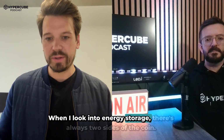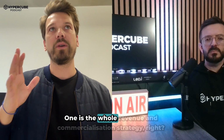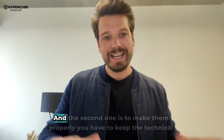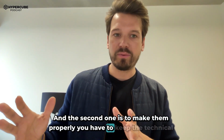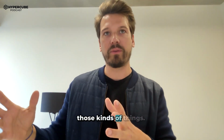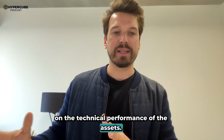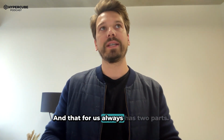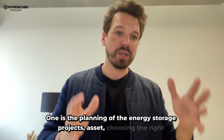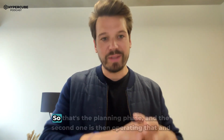When I look into energy storage, there's always two sides of the coin. One is really like the whole revenue and commercialization strategy, right? Like earning money with the storage assets. And the second one is to make that properly, you have to keep the technical performance to high availability, high safety and reliability standards, all those kind of things. At TWAICE, we're really focusing on the second piece, on the technical performance of the assets. As that for us always has two parts. One is like the planning of the energy storage projects, asset, choosing the right suppliers, all of those kind of things, choosing the right cell. So that's like the planning phase.